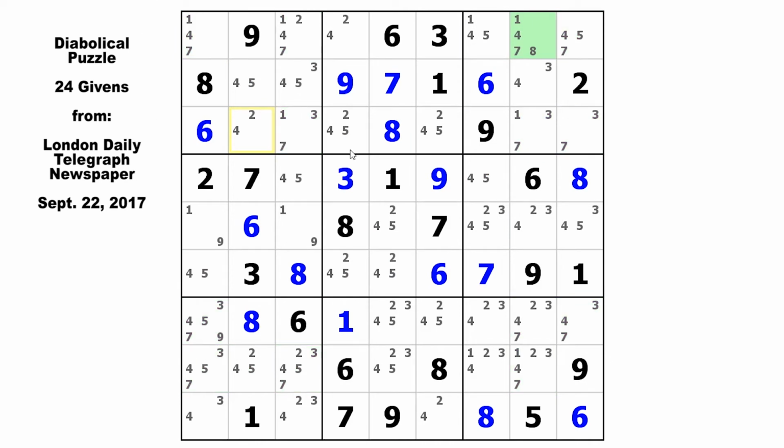So candidate eight, we have a hidden single up there. Now candidate nine, we've got a hidden single there and a single on one and then another hidden single on nine. Now we go back to one and start all over again. Now that's a dead swordfish. That's a swordfish pattern and there are no eliminations to be made.